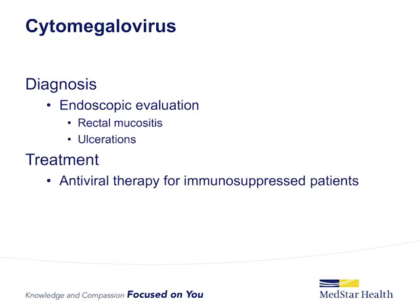Endoscopy is useful in diagnosing CMV proctitis as it reveals rectal mucositis and ulcerations. Treatment for CMV proctitis is based on the immune status of the patient. Immunocompetent patients do not require antiviral medications, as most cases resolve spontaneously without complications. Immunosuppressed patients should receive antiviral therapy.